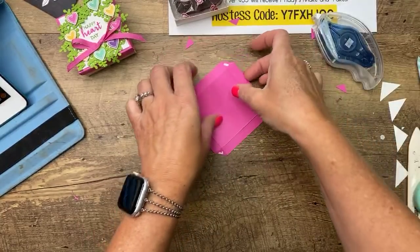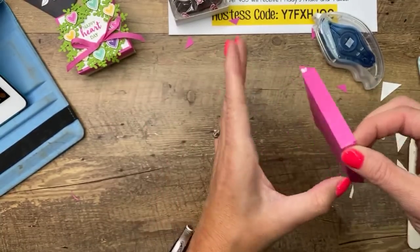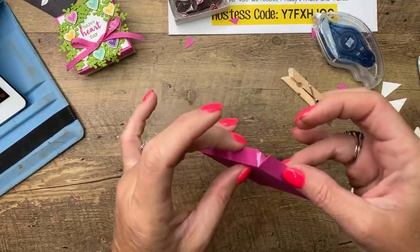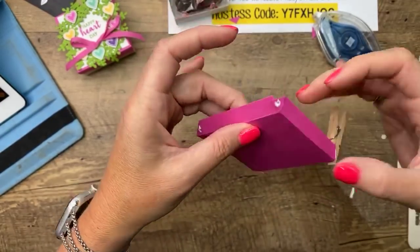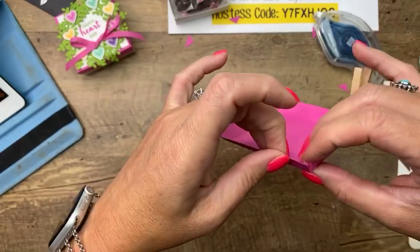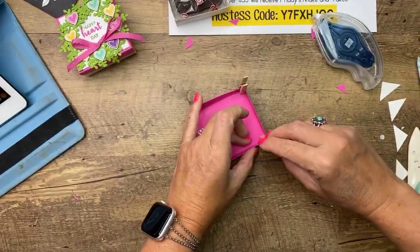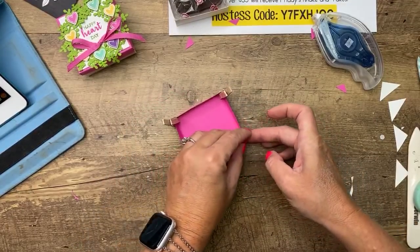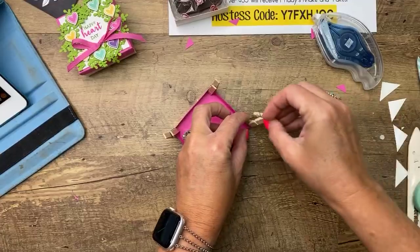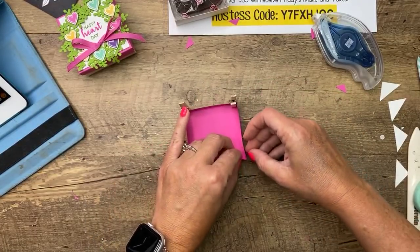And then you're going to do the same thing, except this time I have a little trick for you. I have these little mini clothespins from the Dollar Tree, and I like to clip it when I'm using liquid adhesive, because it takes a minute or two to really set, and that way I can do something else. I don't have to stand here and hold it together. Okay, and there we go.